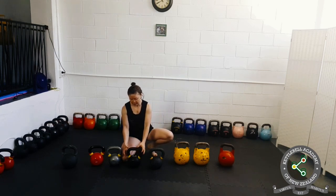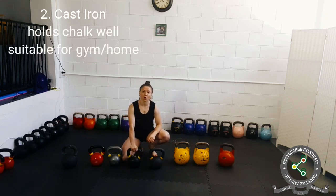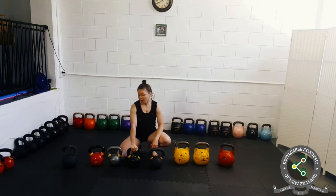The other kettlebell is cast iron RKC kettlebell, and this kettlebell holds chalk really well. So if you are using chalk, if you like chalk or if you don't mind using it, then when you put it on your hands or you put it on the kettlebell and you grip the kettlebell and your hands get sweaty, you still can hang on to the kettlebell.